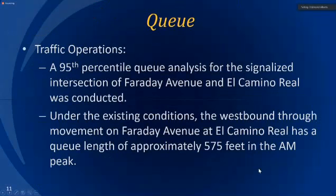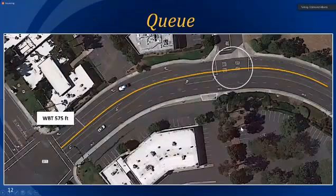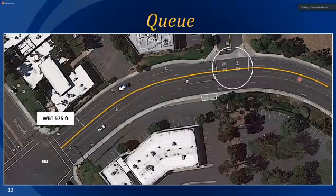When we look at the queuing, because Faraday Avenue and El Camino Real are closely situated next to each other, the westbound movement approaching El Camino Real was looked at. To show you a picture, the orange line represents the queue length for the westbound through movement from the limit line at El Camino Real that extends east beyond the Palmer Way intersection. You can see the circle within Palmer Way. The queuing would obstruct pretty much all the movements in and out of Palmer Way and to the driveway to the south in the AM peak hour.